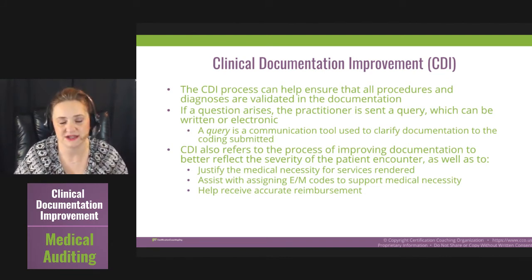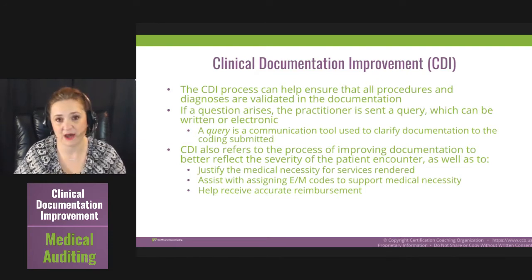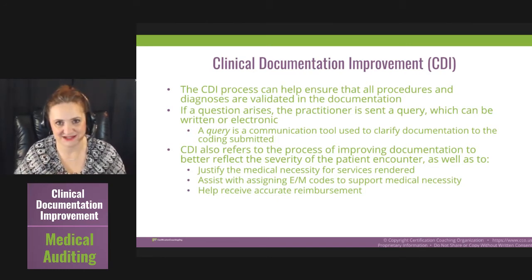You're going to do queries. And there is a standard for queries. You as a CDI and an auditor, a lot of times you're not a clinician and you are not a provider. So you cannot lead that provider. You can't first tell them what pays out more, right? That's kind of a no-brainer. We know we're not going to do that. But you also can't practice medicine.